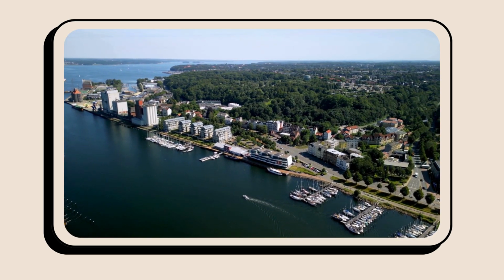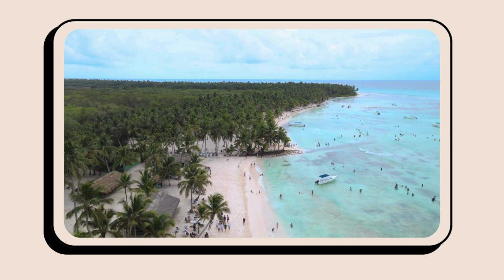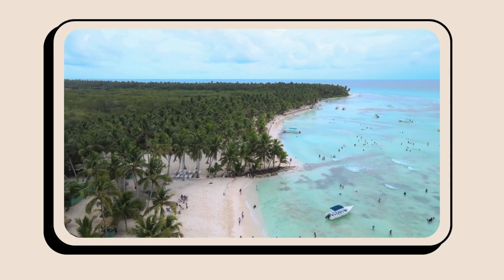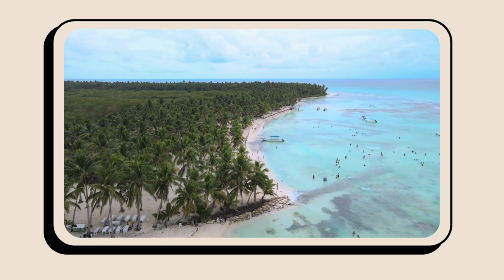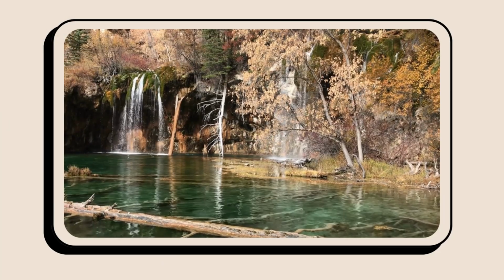Millions of people visit coastal areas every year to swim, sunbathe, and enjoy water activities like sailing, snorkeling, and scuba diving. Popular seas like the Caribbean Sea and the Mediterranean Sea are home to beautiful beaches and coral reefs that attract tourists from all over the world.